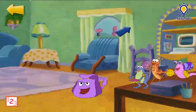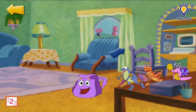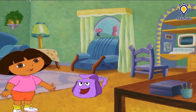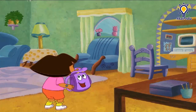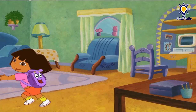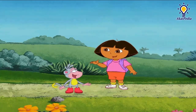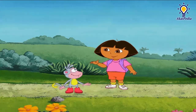Look! It's the Fiesta Trio! They have a sticker for your sticker book! Gracias! Let's get started on our adventure to the library! Vámonos! Let's go to the library! Hola, Boots! Hi, Dora! Where are you going? I have to bring my books back to the library. I can help you! Great! We've got to get there, fast!